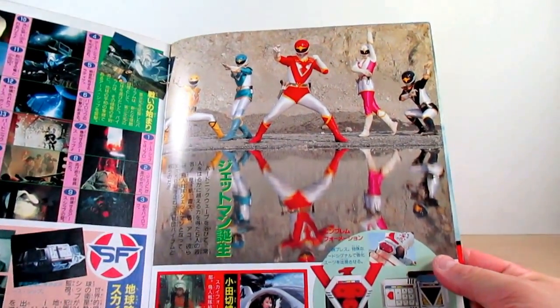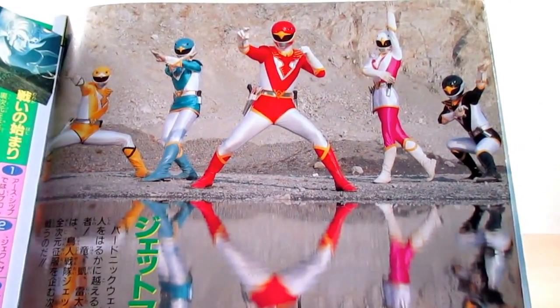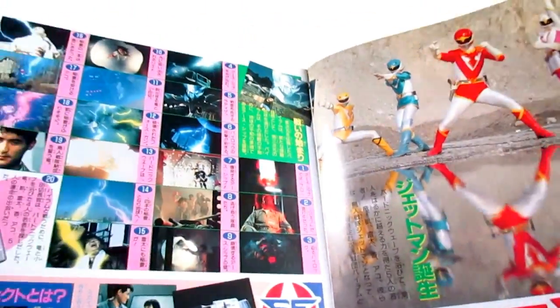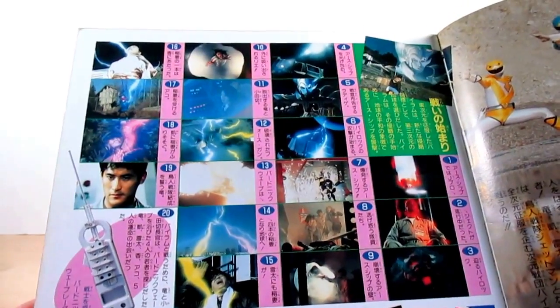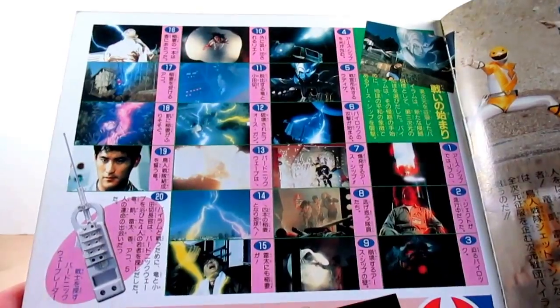The next page, page 12, you can see we got a nice shot of the 5 Jetman, and then the cross changer. And then on page 13, we have images from the very first episode of Jetman, pretty much everything that happens. So if you haven't seen the series, this is a big time spoiler to you.